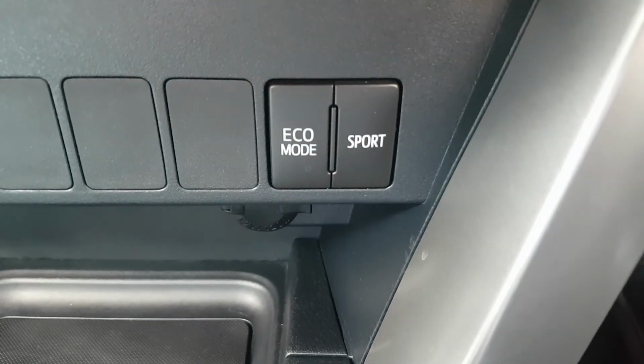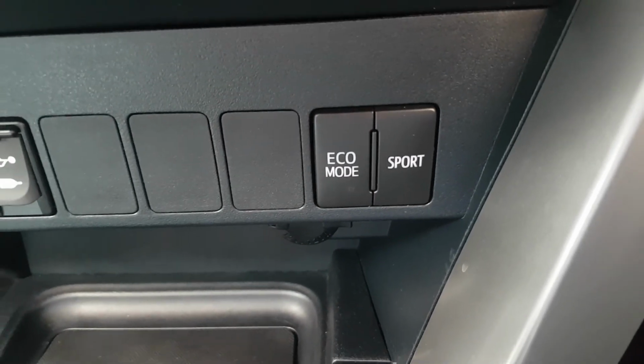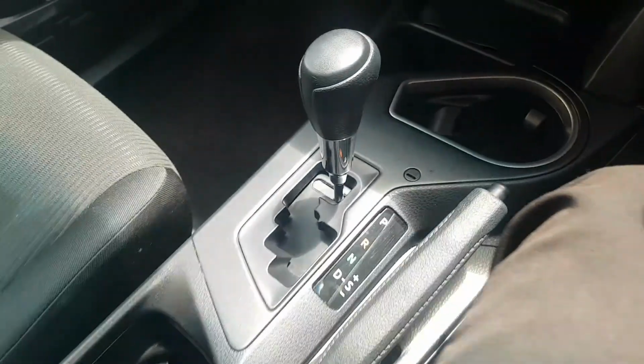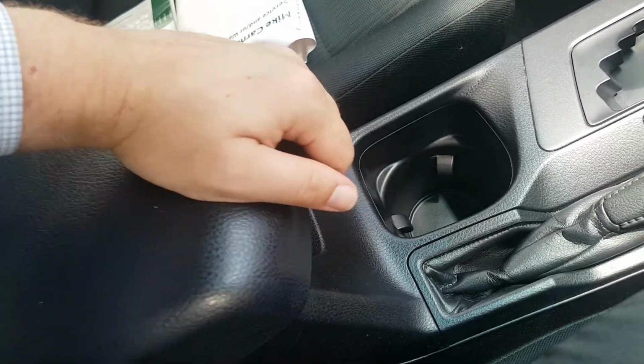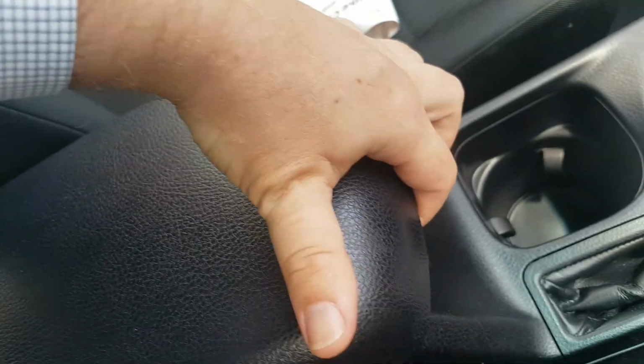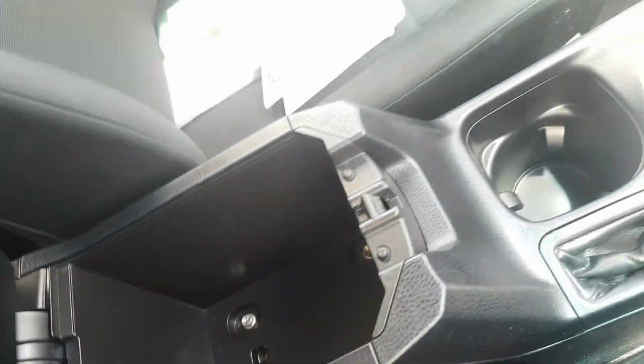You have eco mode and sport mode, very self-explanatory. The eco mode will save you fuel, the sport mode will use a bit more fuel, but you get a bit more power out of the motor. It has a 2.5 litre engine, so it's got plenty of push in it. You've got a tray with the first lever here, and if you use the second one, you've got your box. It's quite a large box in there as well.